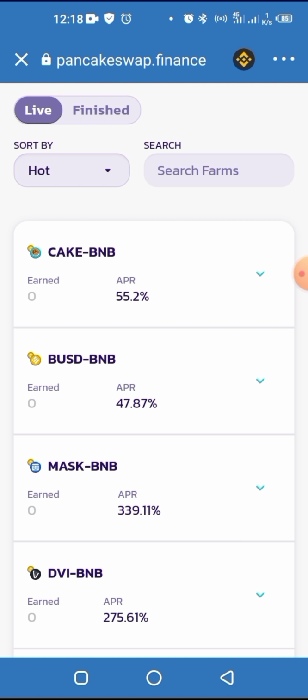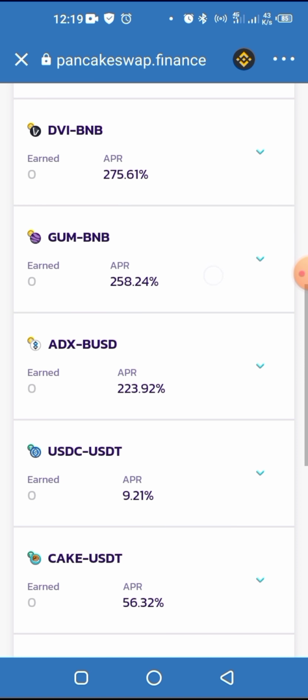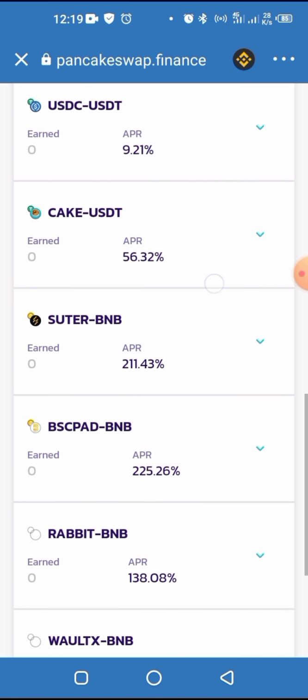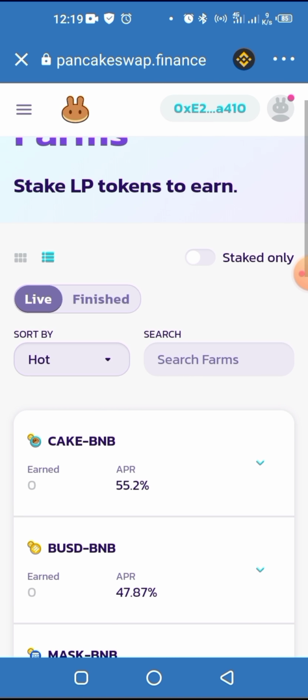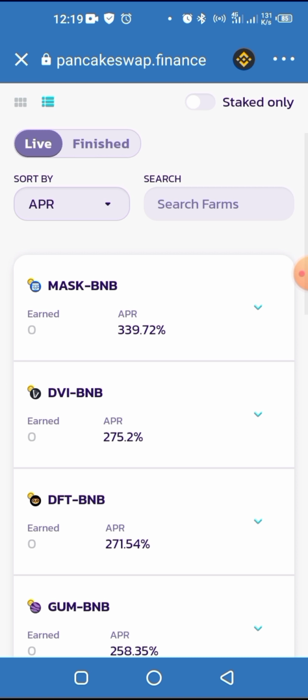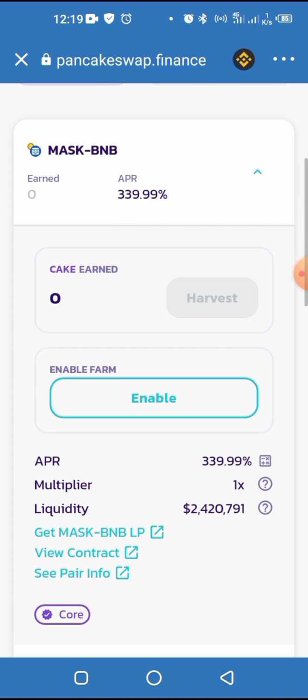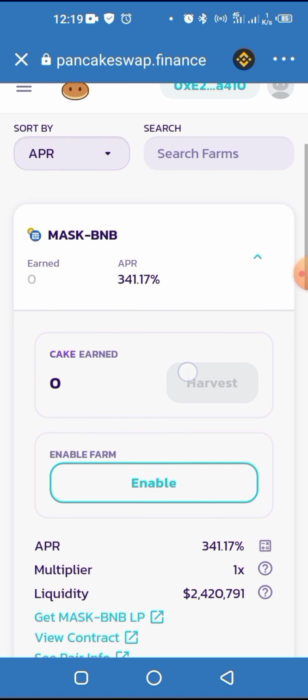So the good thing about PancakeSwap.finance is they have a very robust selection. Okay, I don't think there's a liquidity pair on the Binance Smart Chain that you won't find here. If there are, maybe very few. Okay, what I like to do if I want to be a bit risky is that I change this sort by to APR, and then now I can see what has the highest APR. So here we are getting 339% APR. That sums up to 0.93% daily, okay, from the max BNB pool.